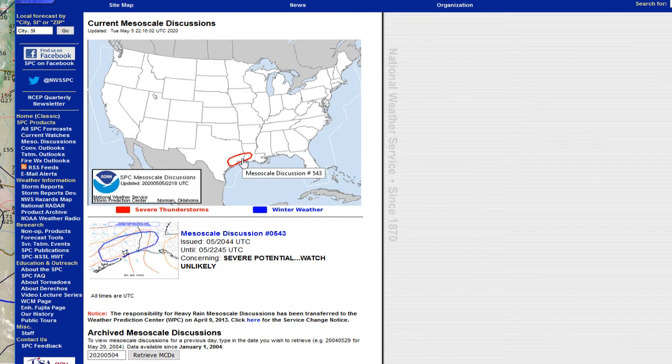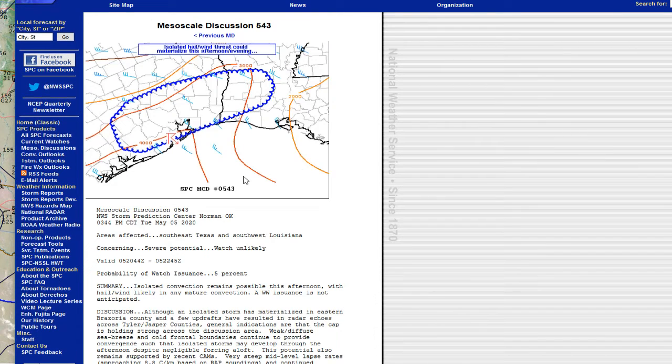They are keeping an eye on the Houston-Beaumont area, expecting some isolated hail and wind along that lagging tail end of the front in that area.